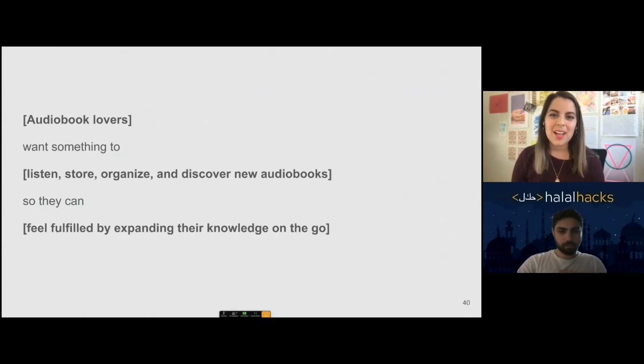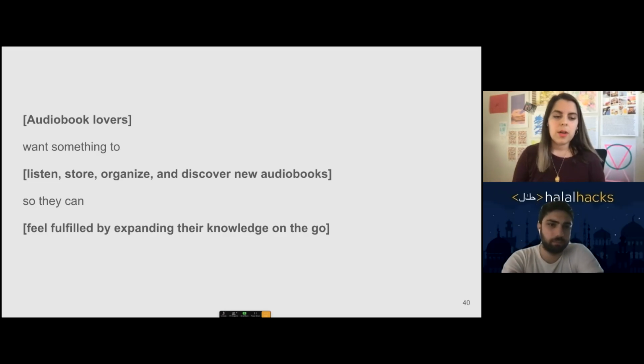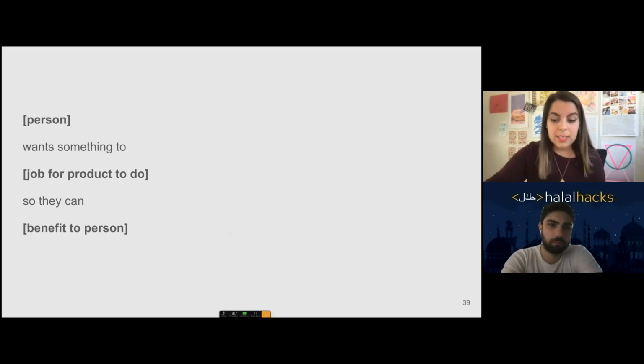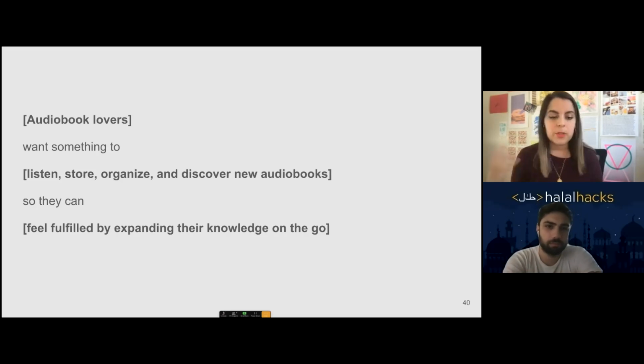This is an example for Audible. The specific users that we're looking at are audiobook lovers, and they want something to do X, right? In X, you fill out what it is that your product is solving. So audiobook lovers want something to listen, store, organize, and discover new audiobooks, so that they can, and then Y, right? Y is what the benefit of your product is to that specific person. In this case, I said so they can feel fulfilled and expand their knowledge on the go.